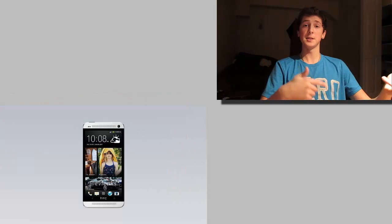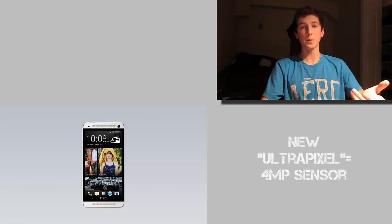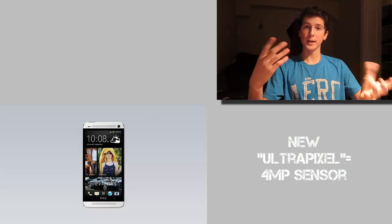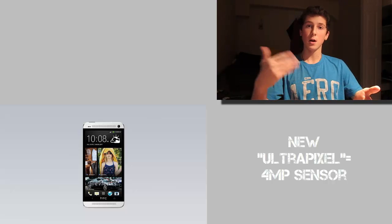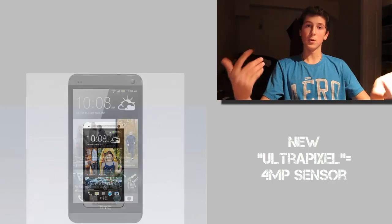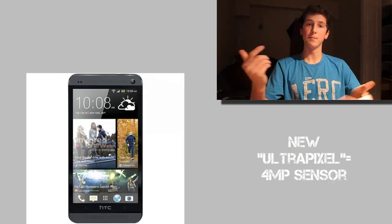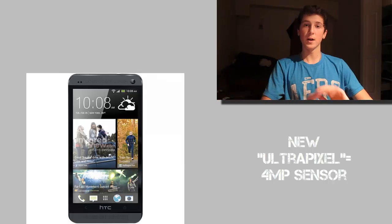Camera wise, HTC announced that they have this new technology called the UltraPixel. No, not a megapixel, it's called an UltraPixel, and what it essentially does is make the picture more HD. It brings in 300% more light than the average megapixel camera, and all you need to know is that it'll make the image more stable, more HD. It'll look nicer compared to a standard megapixel camera you'd find on the Lumia 920, iPhone 5, etc.